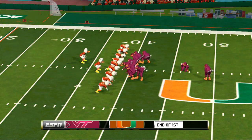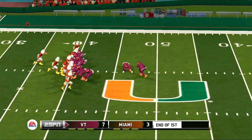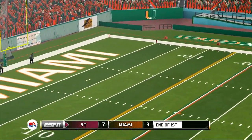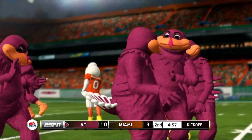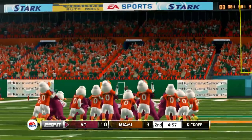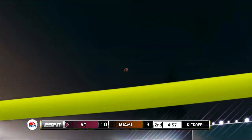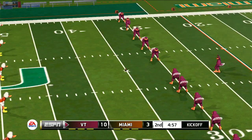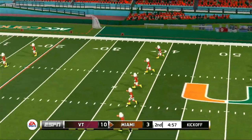Back to the action here in the second quarter. It's been a good one and a tight one at this point. He gets it up. And he just drilled it from long range. The kicker looks like he's ready to kick this one off. He just drills this one.